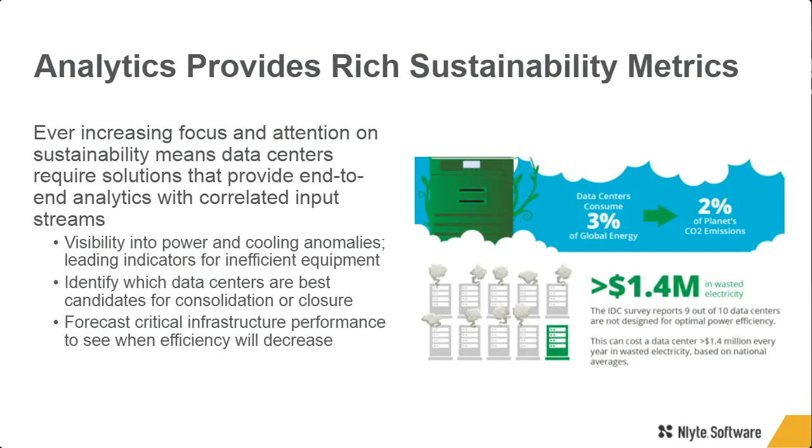Okay, and then the last thing I would say, and this ties it back to analytics, is that you're going to get rich sustainability metrics out of systems that are integrated and comprehensive in nature. So with the increased focus on data center sustainability, data centers are absolutely going to have analytics that represent an end-to-end picture of what the environment is really doing.